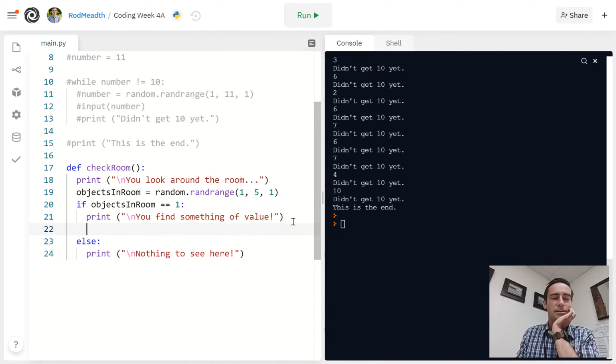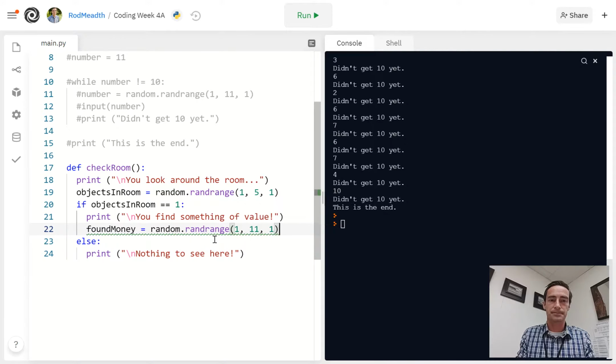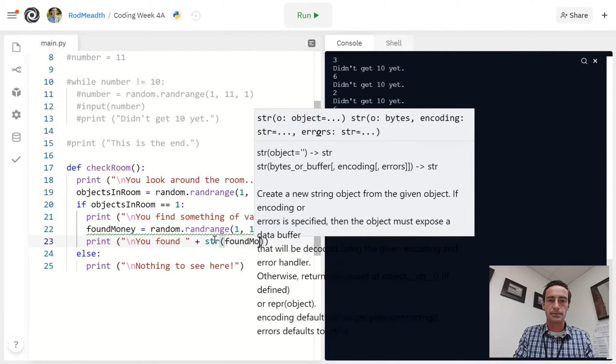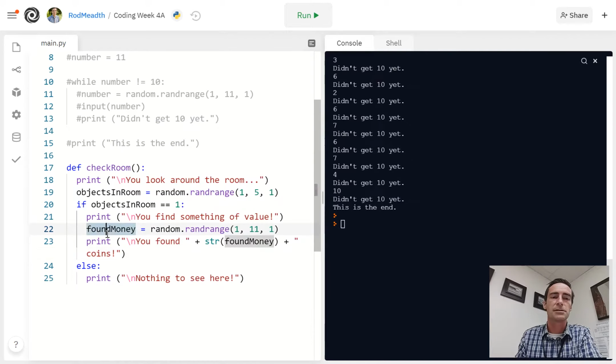And then I think what you'd probably do under this as well is you might have another function there that randomly picks what object you find, or maybe it's something like this. Maybe you say found money, randrange. Maybe you want them to find between 1 and 10 coins. So you say you found, string, found money. There you go. You found a certain amount of coins.